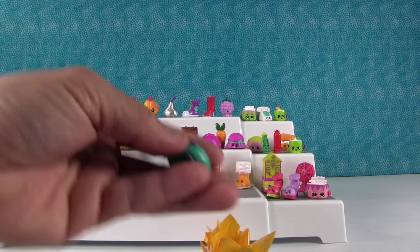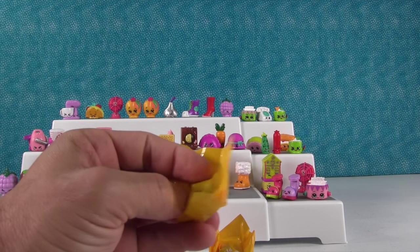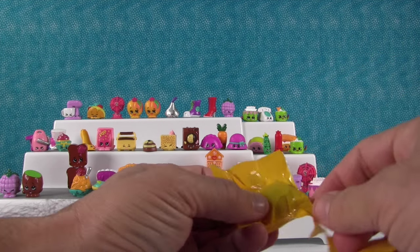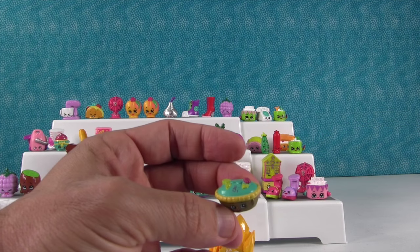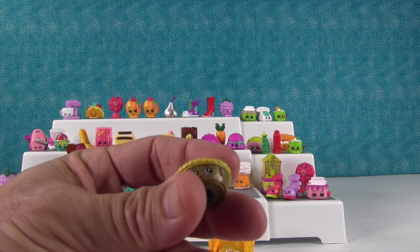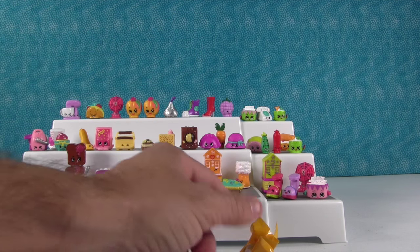We didn't get her out of these packs. She's a really cool Bonnie Beret. She is. I like her in that color with just little purple accents. Okay, let's see who this is. It is, oh no, another duplicate. That's okay. Ooh, a duplicate that's a little bit messed up. This is Queen of Tarts. It looks like some of the berry filling has leaked out on her little tart topping.